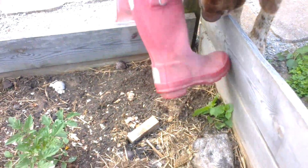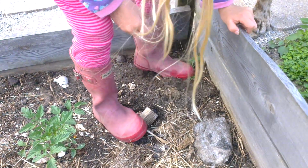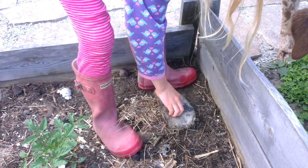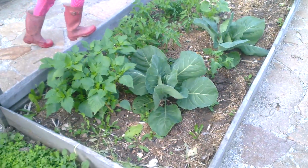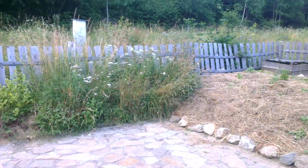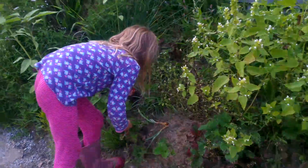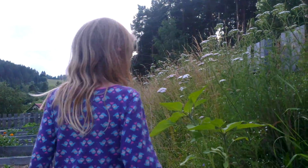Wait, mine's back. Okey-dokey. I'll just have to do it. Over here. More tomatoes. I don't know what that is. We got strawberries. See? I got some other things here too.